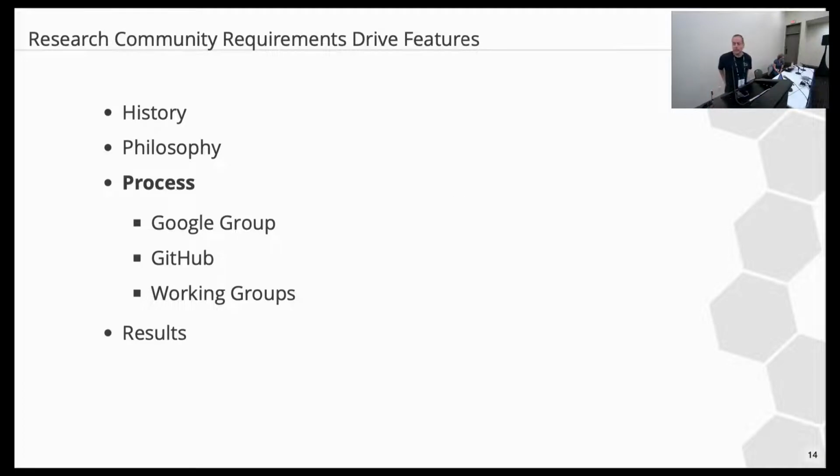The process itself is handled all in the open. This is all open source. We've got a Google group. We've got 100-something repositories in GitHub, various different projects started and handled by different people. And then through a process of having open working groups with monthly meetings, we have these conversations in the open.